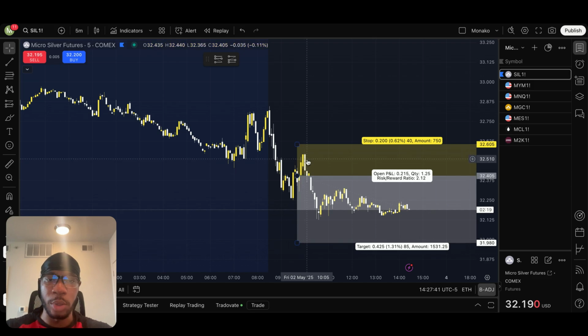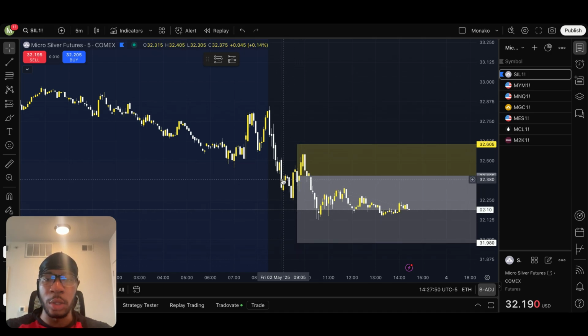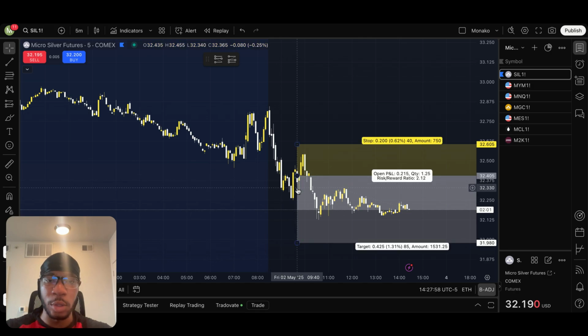And the price went up again, almost hit my stop loss, but I was confident that we were still going to go down because of this area where we seem to have a strong support and resistance. The price tapped again and fell again, went back up, then we pushed all the way down and the market started going sideways. Friday, not a lot of volatility.